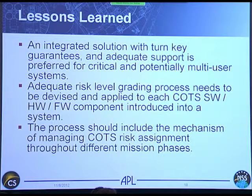That can be a lot of money sometimes. If I cannot afford that, I need to understand what I'm buying, and the combination of COTS together, and assign them a risk, and integrate that risk as we go along.